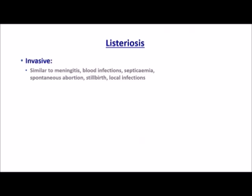A bit about listeriosis. There are two different forms of listeriosis. The invasive one, which is the one you appear to be having at the moment, is similar to meningitis, causes blood infections, septicemia, spontaneous abortion, stillbirth, and then local infections like skin infections. So here is a baby with listeriosis, and you can see a bit of a rash on its arm. I don't know whether the baby lived or died, but to be born with listeriosis is almost the worst way to enter this world. And that would have come through the mother's placenta, transmitted from mother to child.